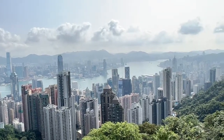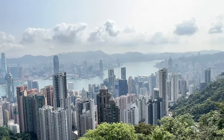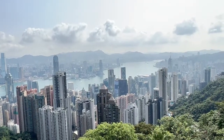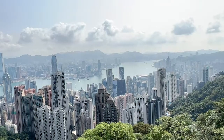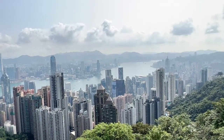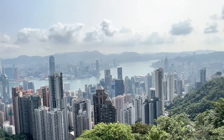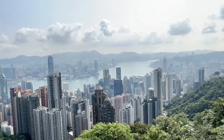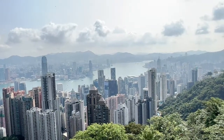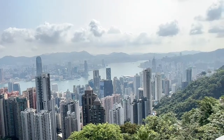And also the great thing about the Peak is the temperature. So Hong Kong right now, it's summer, it's very hot, but because the Peak is located 500 meters above sea level, it's slightly cooler than the surrounding areas lower down. And so that's why people like to have their summer residences here at the Peak, because you wouldn't have the heat that you would have down below.